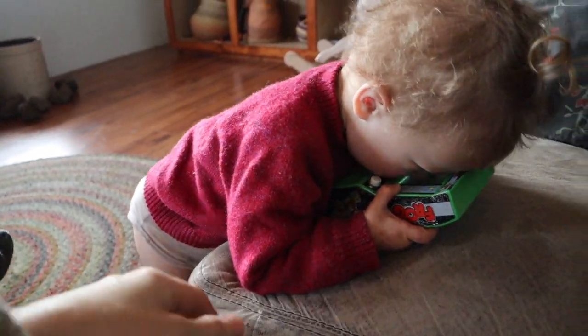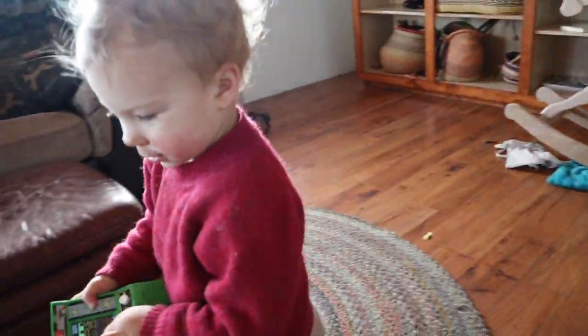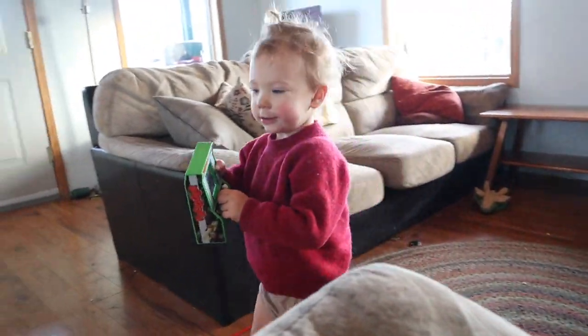These vintage games, we have a few of them. The kids aren't really allowed to play video games, but we have these vintage games that they got for Christmas last year.